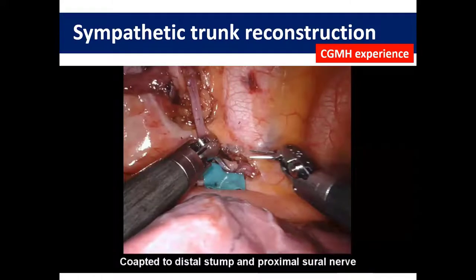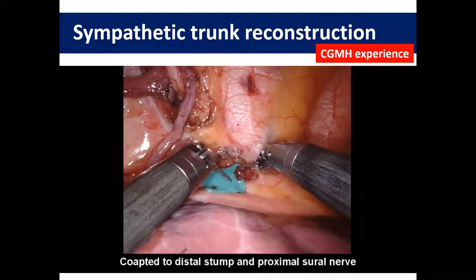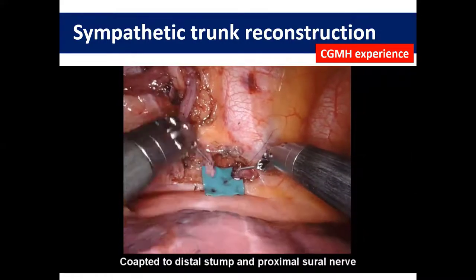This is a video demonstrating the technique. On the left side is the short nerve graft. We passed it through the intercostal nerves and coapted it to the sympathetic trunk stump, which is on the right side.